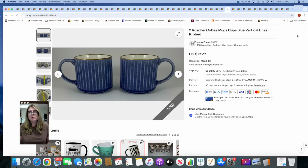All right, then we have 2 Rocher coffee mugs. These I've had for a little while. No clue what I paid for them. They sold for $19.99 plus shipping.